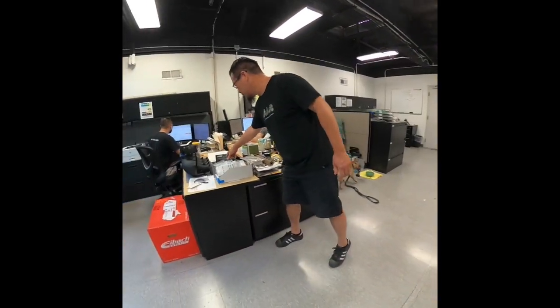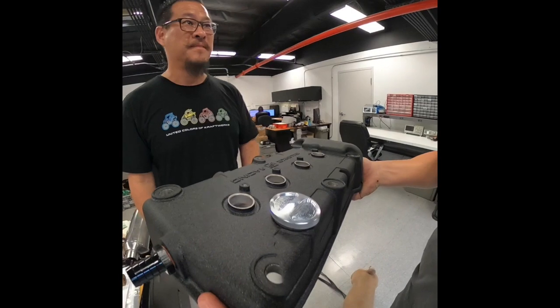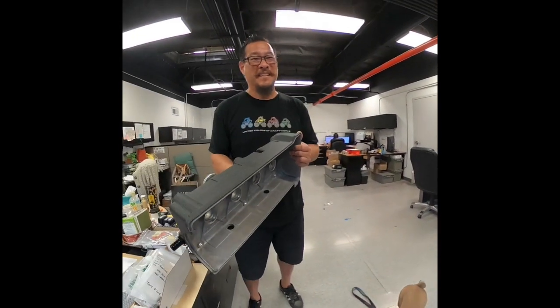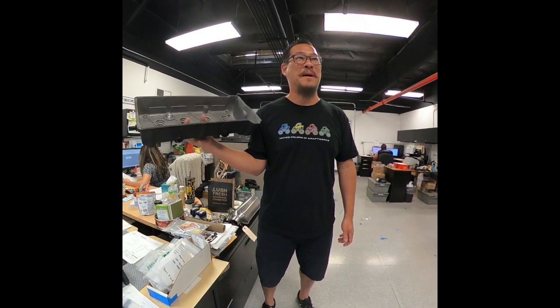Check this out. Is that magnesium? Valve cover, pick it up. Is that like Mugen stuff? Well, Mugen stuff was aluminum. Oh really? I thought the old B-series stuff was magnesium. The stock valve cover, I think, is 6.7 pounds, and this is like 2.7 pounds.